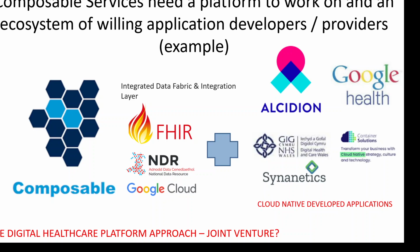I'm suggesting here that potentially there are partners out there that you could go into a joint venture with. Your Synonetics, your Container Solutions, your DHCW could potentially build up some skills and capability to develop cloud native applications, which, coupled with an integrated data fabric, an integration layer based on FHIR. I'm aware the NDR sits on the Google Cloud Platform. There are numerous ways in which you can do FHIR-based integration. Lots of things have been built in other places, integrated care records, Yorkshire number, for instance, and so on and so forth. Those things combined can help us to move towards a more composable approach and a cloud native EPR, which is what I think is the future that we need.